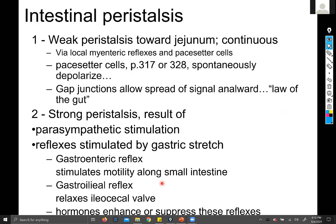So intestinal peristalsis, remember peristalsis is that squeezing of food down a tube. So you have two kinds, weak or strong. The weak peristalsis is centered around the pacesetter cells. So these are the cells that are operating independently and that spontaneously depolarize because their membranes are leaky. So those are ones that are similar to the conduction system of the heart. So these produce relatively weak peristalsis towards the jejunum all the time. So this is primarily in the duodenum.